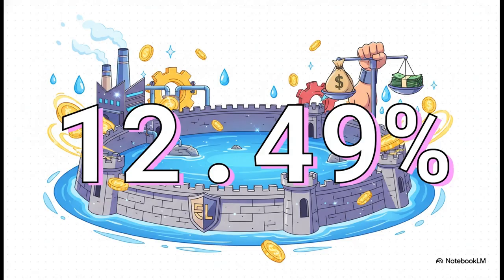And this slide brilliantly illustrates how they achieve that stellar ROE: a net margin of 12.49%. Now, for an industrial-type company, that is incredibly robust. It speaks directly to their pricing power and their operational efficiency. It means they can charge a premium for their essential products and services, and they manage their costs with an iron fist. This margin is the buffer that protects the company. It's a sign of a wide, deep moat around the business.